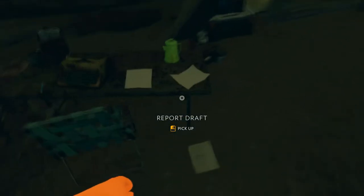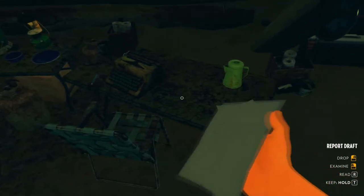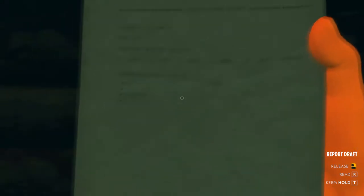What else we got in here? List of supplies. Another report draft. Henry Imps, age 39. Observational traits: guilty.